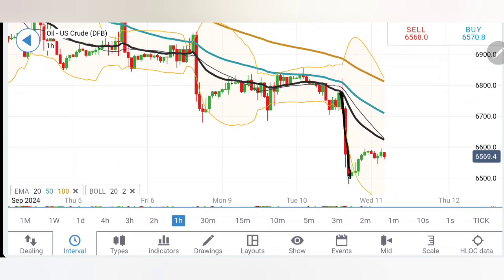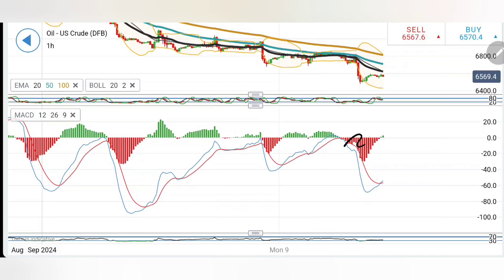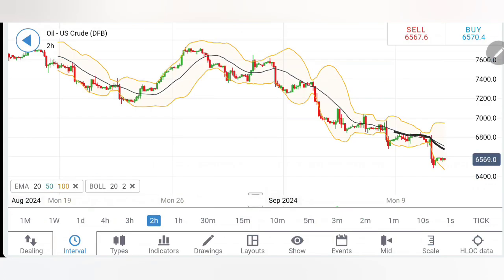What has happened here after the drop? It is retracing. The resistance here now at 66.3, 66.5 is going to be the first and stronger one. The next is going to be 66.8, 67.2 zone. This is the zone which you should watch out for. Any move beyond this is a good sign that it is willing to reverse or retrace. Moving averages here are trading bearish. Stochastic has dropped. The MACD here has also dropped, and it is now looking upwards. It has crossed over. Let's see if it continues to stay with the divergence here. RSI has also come out of the oversold zone.